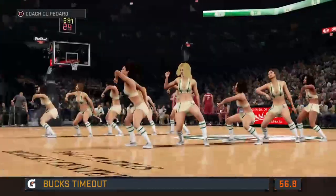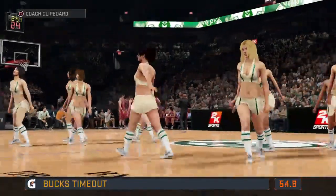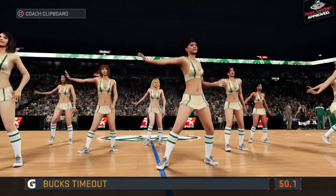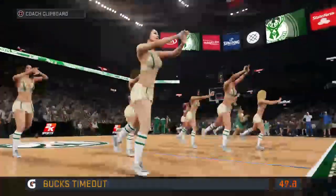Yeah, too many easy buckets coming from inside, and I think he wants to make that a point of emphasis. I would certainly think so. I mean, if they keep giving up those kinds of easy looks inside, they'll be in big trouble.